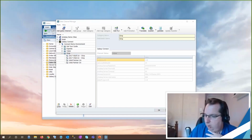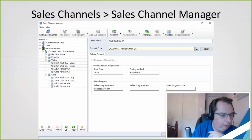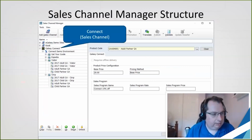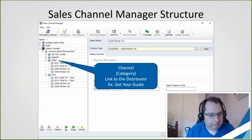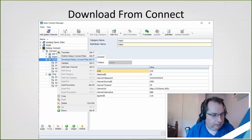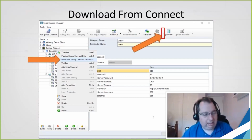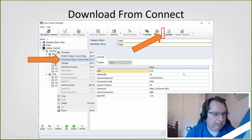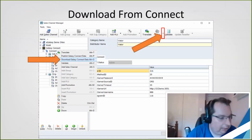Let me jump back over here because I got a little excited, went a little off script, and I just want to make sure I'm not forgetting anything. Okay, so we talked about the environment and your different levels. We can download from Connect. I did forget to mention, you can download from Connect by right-clicking at any given point. You don't have to just use the publish drop-down, but you can right-click to download from Connect or to publish data to Connect.